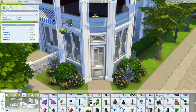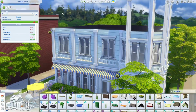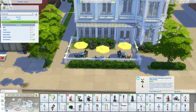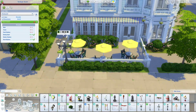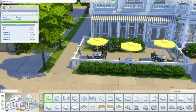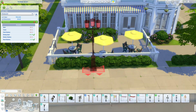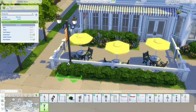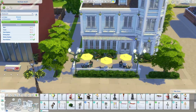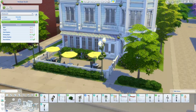It does require Dine Out, and I did not use limited packs for this build. If you didn't watch my previous videos, I explained that I use limited packs for builds that I don't plan on using immediately. With this one, I do plan on using it immediately, since I'm using it for my own purposes, so it's not limited packs. However, I do make a lot of limited packs videos, so if you don't have a lot of packs, those are for you. This is for me, and of course, it's for you as well if you'd like to download it.